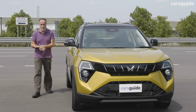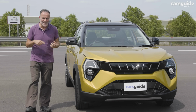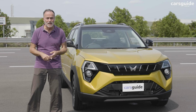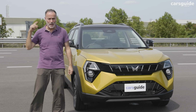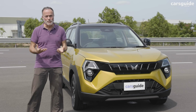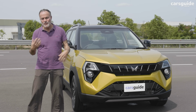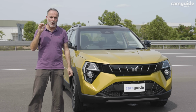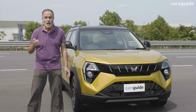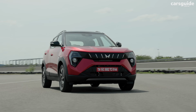So, what do I make of the Mahindra XUV 3XO? Well, in our first taster here in India, I'm very impressed by its packaging, its refinement, the fact that it drives really well around the high-speed bowl, and that it is easy to maneuver. We won't know the final price for another few weeks, but we understand that it will be around the mid-$20,000 mark, and the high-spec version with the sunroof and the larger alloys and all that sort of stuff will be under $30,000 as well. So it's a very promising start.